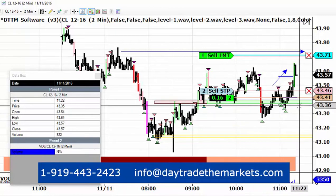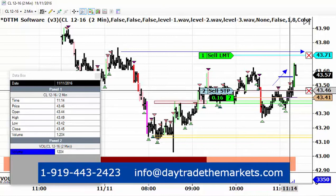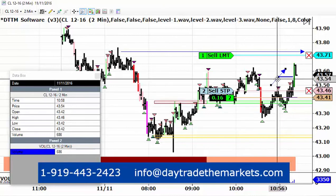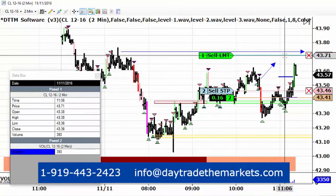So we actually can, at this time, lock in at least 5 ticks on the other 2 contracts here. And that's the reason for that. So we do have our order in here to sell 1 at 43.71.